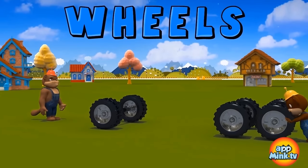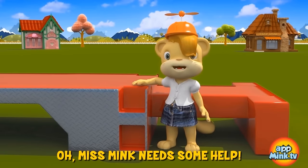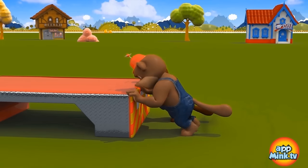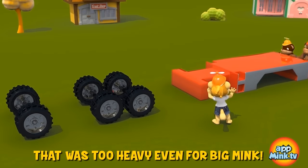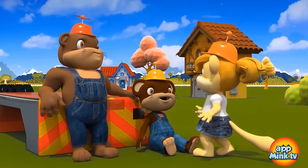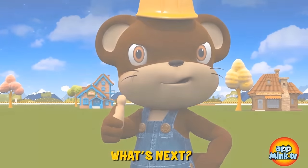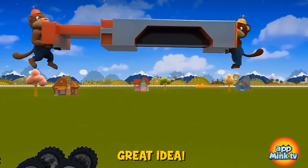Wheels! And Mink's got some too! Oh! Miss Mink needs some help! Thanks for helping, Mink! That was too heavy, even for Big Mink! What's next? Oh, using helicopter hats! Great idea!